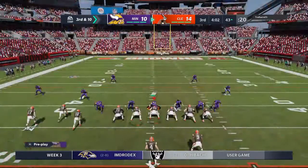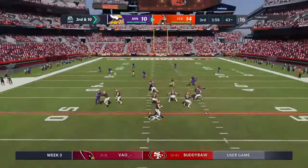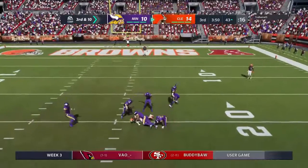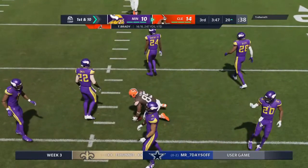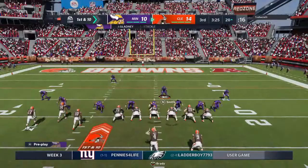An important play right here, 3rd and 10. And I would expect pressure here. On play action, it's Brady. He's got his tight end, David Njoku. And he is going to have a Browns first down as they're able to get the 3rd down conversion. That 3rd down conversion good for 23, at the 20-yard line.